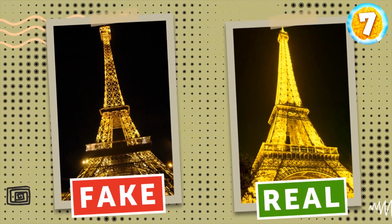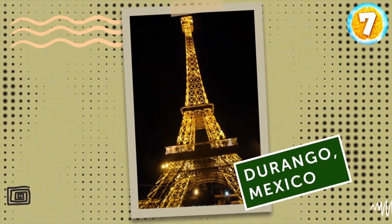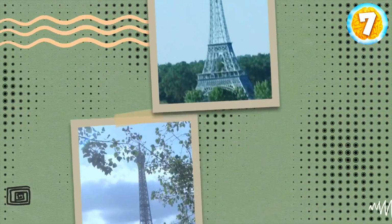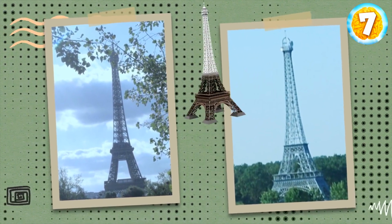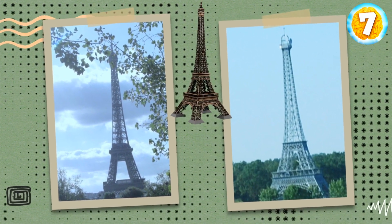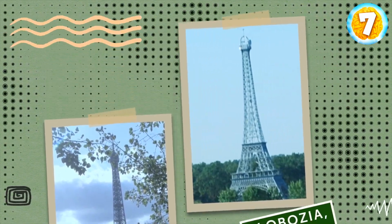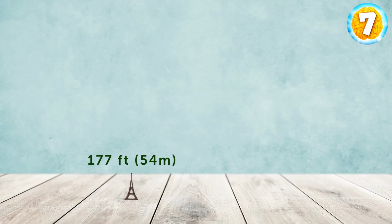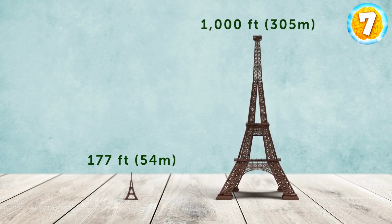The world is not as it seems. The one on the left is in Durango, Mexico. This one is on the right. It is outside Slobozia in Romania. This replica is about 177 feet, whereas the original Eiffel Tower is over 1,000 feet.